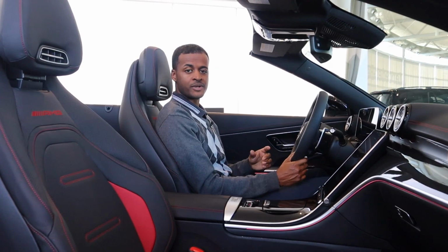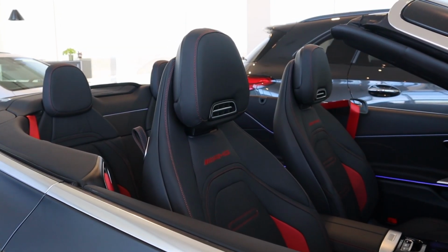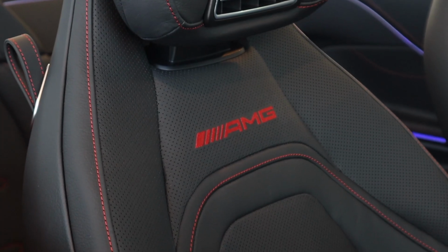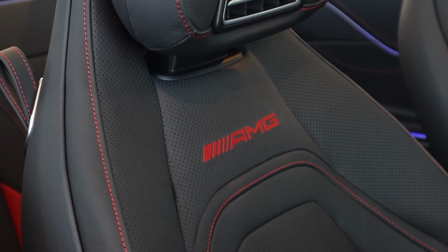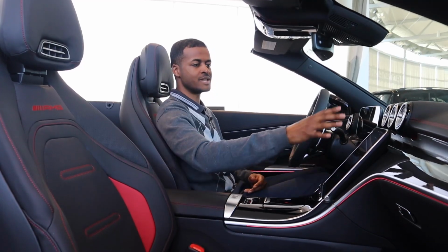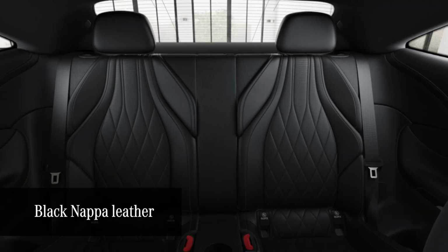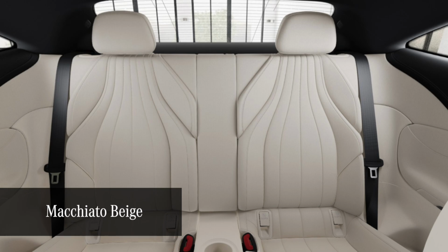And then, last but not least, you have your upholstery. This is one of my favorite ones. It's the black with the red accent. So you get a little red inlay here. You get the stitched AMG, which this is one of the only vehicles that has a stitched AMG in it. Most of them, it's actually a badge or it's not in the seat at all. And then you have all the red accented stitching, and that goes through the dash and the seats as well. If you don't like the black with red, you can do an all black. You can do a Tonka brown. You can do a few different upholsteries on the inside, like a macchiato beige as well.